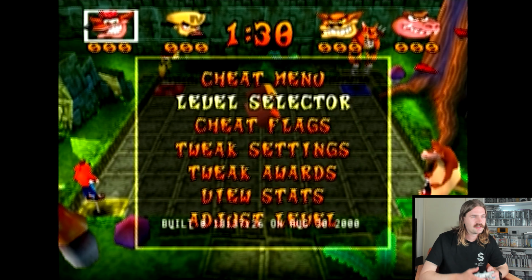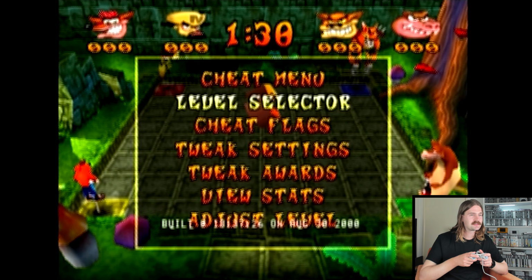I've also noticed it's got a little thing written at the bottom, like a build date. So what does that say? August 30th, 2000 at 6:37. That's pretty cool. Someone was working late-ish.